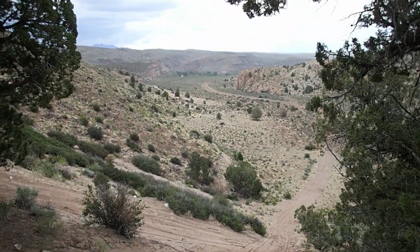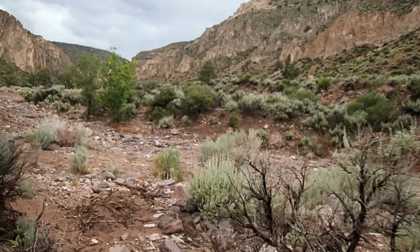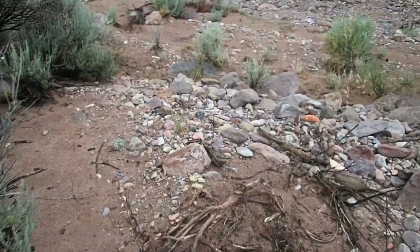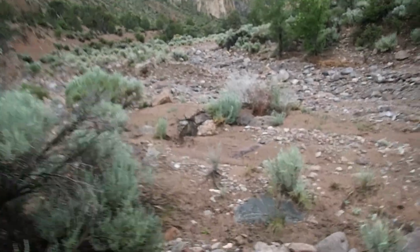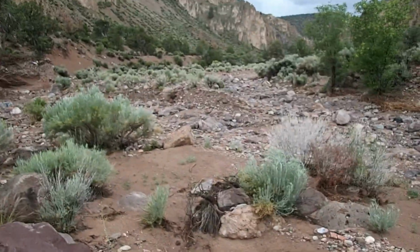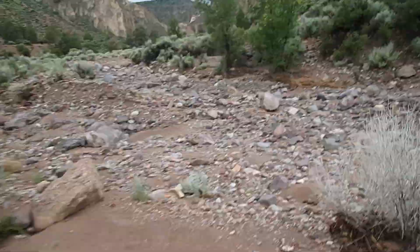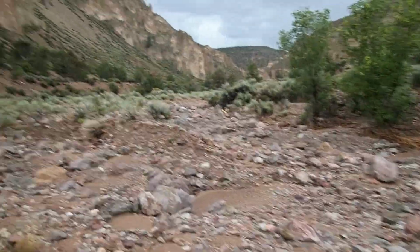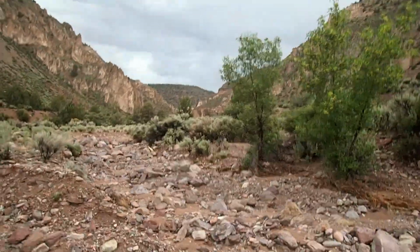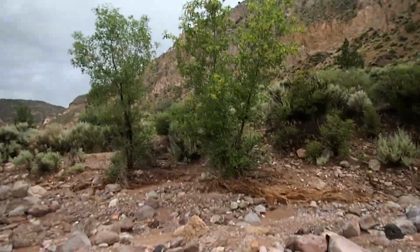Rain is coming in. Didn't really capture it, but it's become quite a wet day. The whole ground is sopping wet. Multiple storms have come through, quite loud boomers oftentimes. Each time I have to take shelter under a juniper because no rain gear, of course.